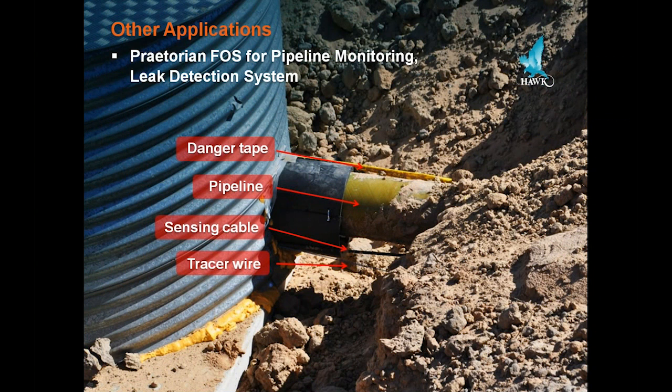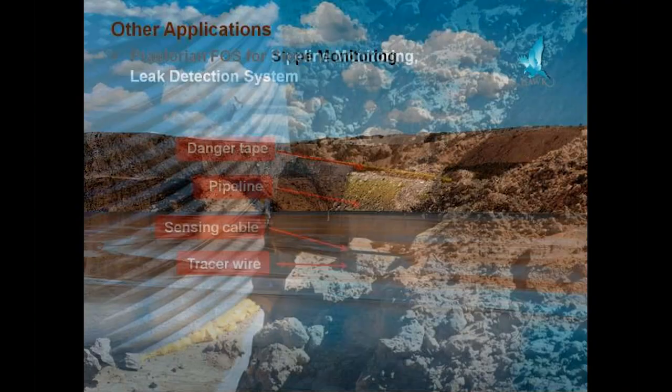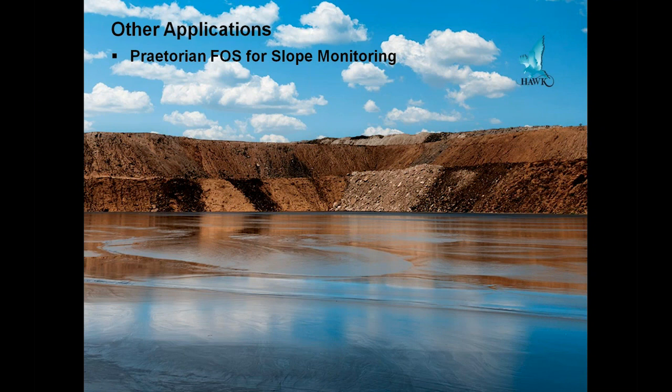You can see here in a buried application, the danger tape, the actual pipeline itself, the sensing cable and tracer wire. Slope monitoring. So the idea is you put a fiber directly through the slope with the drill, drop it in, and you can actually pick up strain moving across that fiber. If you've got a slipping event, you're able to see the transverse strain really building up on that cable prior to anything actually moving.